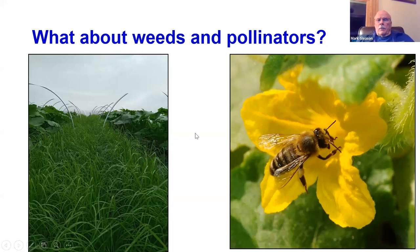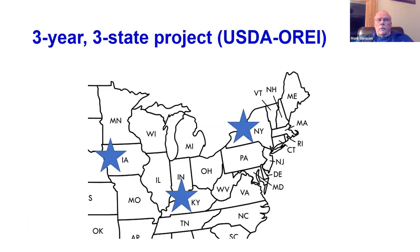So we've got black plastic in the row with the crop, but what about the furrow in between? What can we do there? Can we use a living mulch? What can we do that would be practical for, in our case, organic growers? Obviously, we don't have herbicides because this is the organic world, and we don't have effective chemical herbicides.